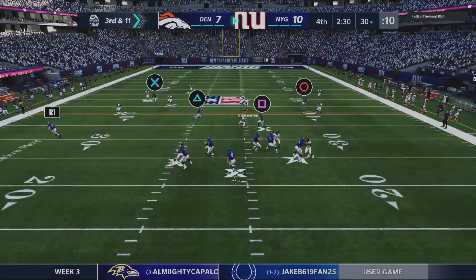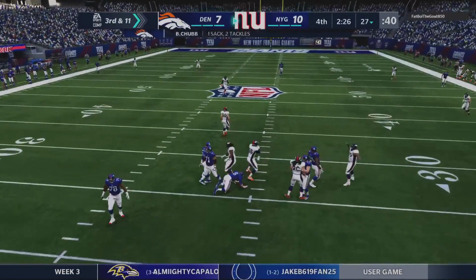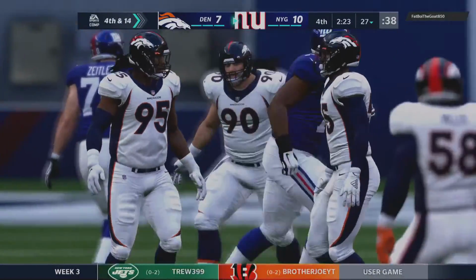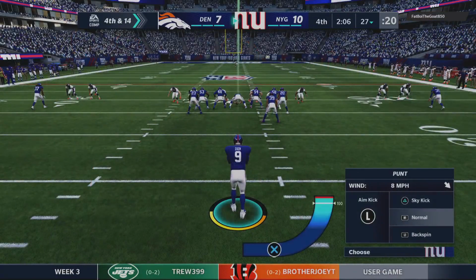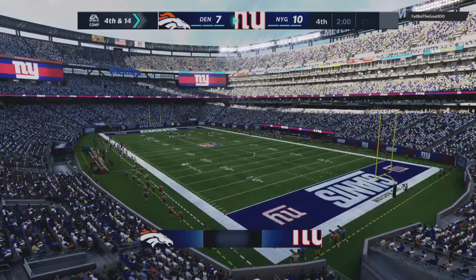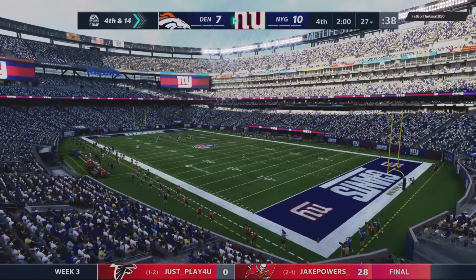Here's Jones on 3rd down. And he's going to have to eat this one as down he goes. Bradley Chubb doing what he does best, getting that sack. Here's Riley Dixon now. And surprisingly, this is the first punt of the game for either team. 3 points separating these two sides with 2 minutes left to go in the 4th.